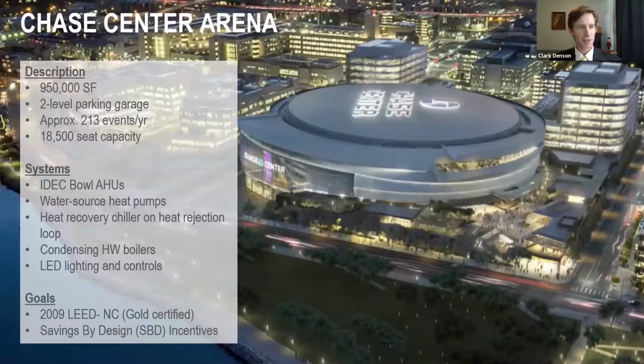And so this brings us to the crown jewel of the Mission Bay campus, the Chase Center Arena, home of the Golden State Warriors. This building included about 950,000 square feet of enclosed space, as well as a 2-level parking garage. And it holds about 213 events per year, ranging from NBA basketball games to concerts, family events, and a myriad of other venues. And at maximum capacity, it can seat about 18,000 to 18,500 occupants.